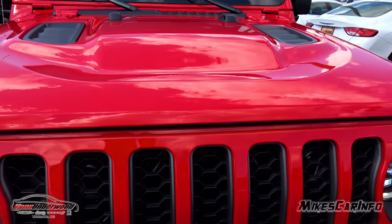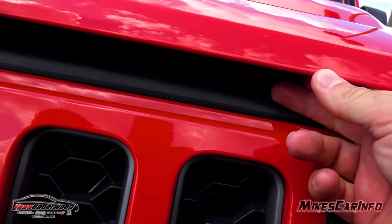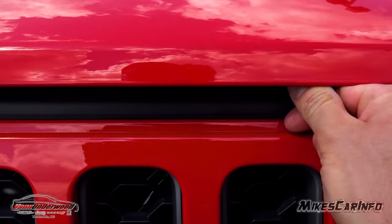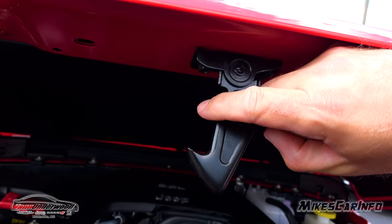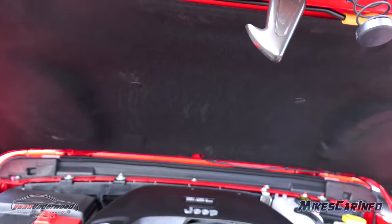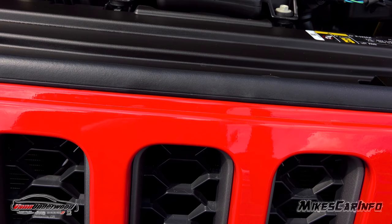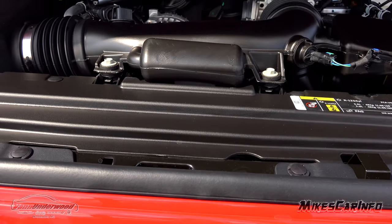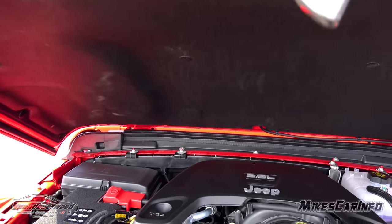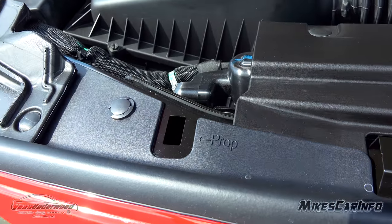Then there's another safety catch here in the very center. So we can lift it up, you can kind of feel in there, right there in the center, and you move it to the right, see it right here? That's your safety latch. You can actually add a lockable safety latch here, if you'd like to. It's an extra part the Jeep sells. Now, you do have to hold the hood up, and it does require a prop, which is right here, and it swings down, and you guessed it, goes right there where it says prop.